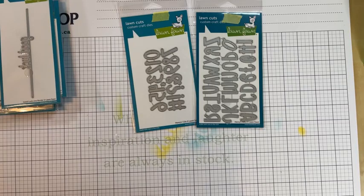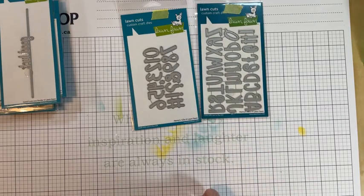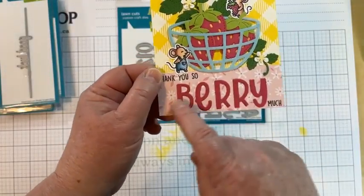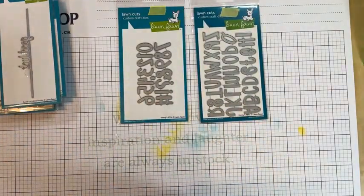I remember back when she was pregnant and they came out with the Oliver stamp set, the Oliver alphabet die set. We all thought that the baby's name was going to be Oliver, and she surprised us and said, no, his name is Miles. But now we have his name etched in dies as Henry. And that's that example where we've used that Henry alphabet for the word berry. So there was an alphabet set and a numbers set.